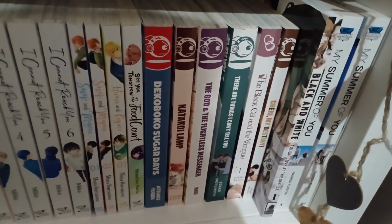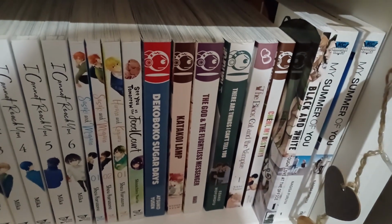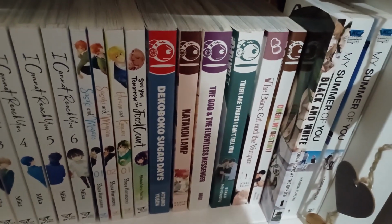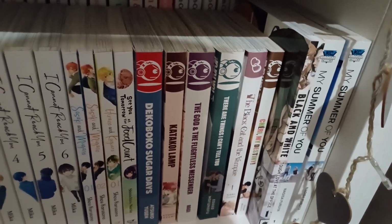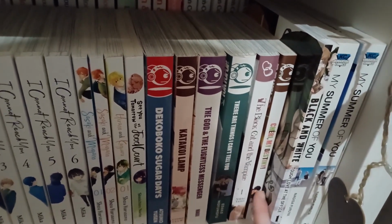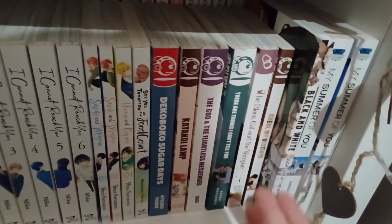Katakoi Lamp, The God and the Flightless Messenger. That one's cute. There Are Things I Can't Tell You. The Black Cat and the Vampire. That's one of the newer ones I just got in one of my hauls. Cherie, My Destiny, the cute little ones to do with sweets and confectionery and whatnot. It's got food, I can't complain.